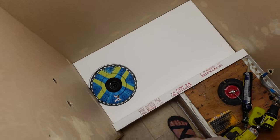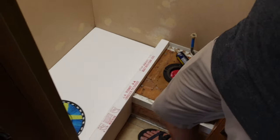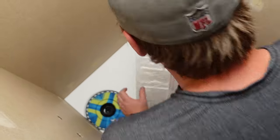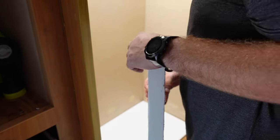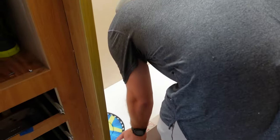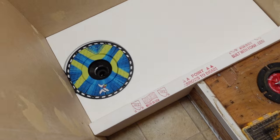Just feel like it's not level, but yeah, it's definitely further up in the back right there. Yeah, maybe you need to shave off a little bit more back there. Dry fit. Yeah, there we go. Alright, so just a little bit more needs to be shaved off of here, but overall, let's just look at it all the way in. Not bad for a custom shower.